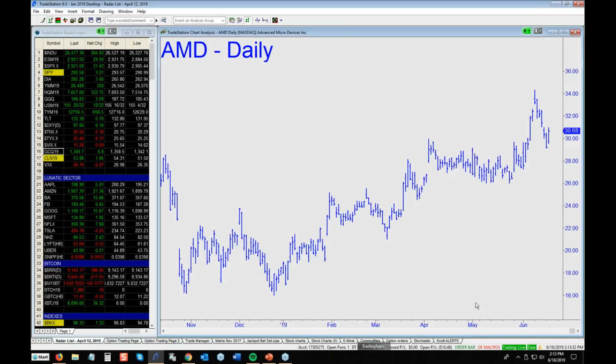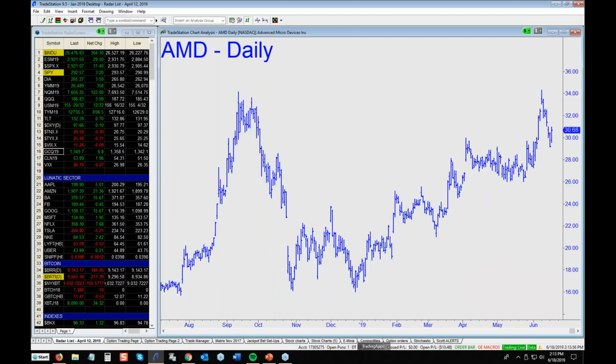All right, let me peel these lines off. Advanced Micro looks fine. The last real impulse leg on the chart that looks good and legitimate is right here.